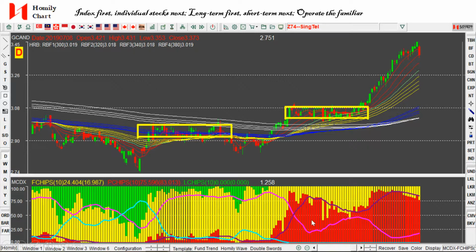In the Homely software, multicolored dragon, this indicator helps us track the traces of the big boys, which is the red bar. Red bar means the big boys, and then the green bar means the retailers, and the yellow bar means the hot money, the speculators. And we see the more big boys we have, the greater the rally would be after the consolidation area.